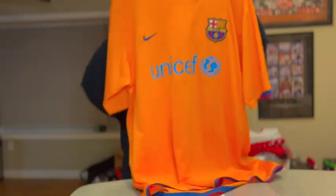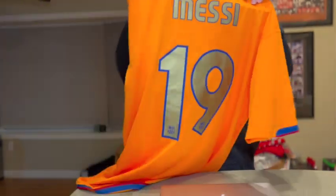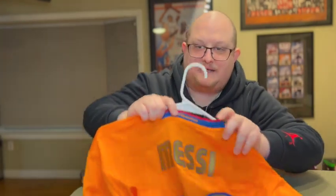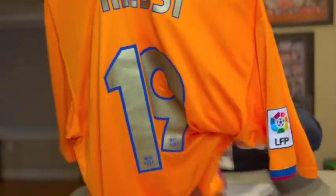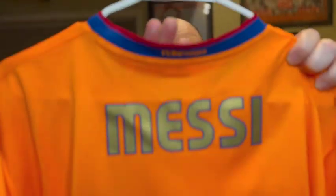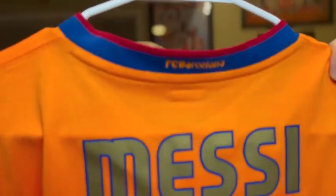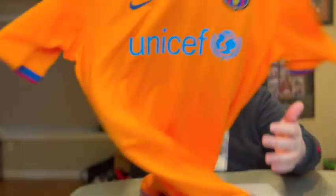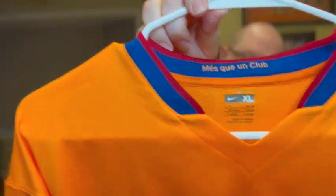So then on the back collar, I didn't mention this, but it does have FC Barcelona on the back, and that's actually embroidered in. So I'm going to try to get a good look at that for you. See that there, hopefully. And Messi, un club on the front is screen printed in.